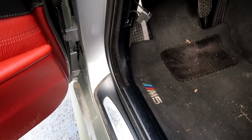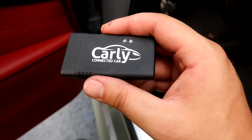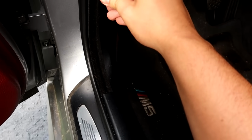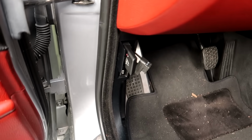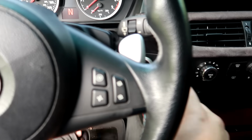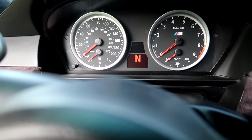I have a bunch of different diagnostic scanners, but for the M5, we're going to use Carly, and that's because I found it to be the most effective, most efficient, and very inexpensive way to diagnose these cars. This little scanner is well under $100, and for BMWs in particular, it is extremely powerful. So go ahead and just start the accessory power. That is, if the car will let us.